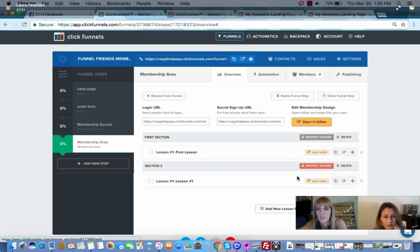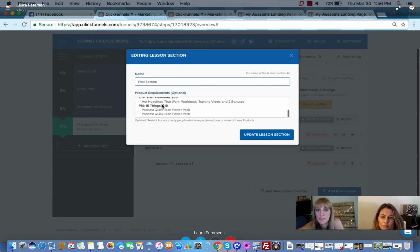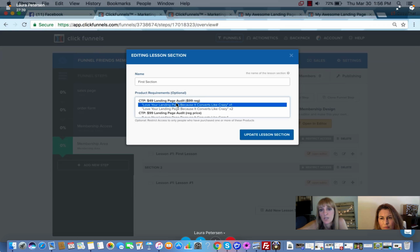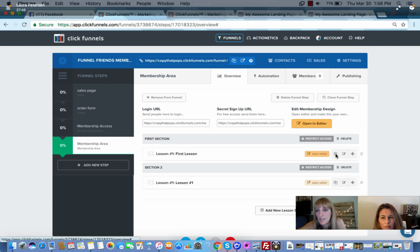Okay. So then here's where you can actually give different access too. You can restrict access to an entire section. So you could say first section, in order for them to see it, they have to have purchased whatever. I haven't built out what I'm going to call it, but let's say they have to have purchased this product in order for them to see that entire lesson. Then you can also edit it inside of here.